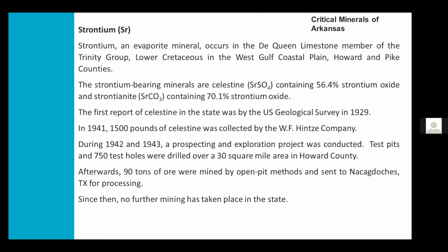In 1942 and 43, there was an exploration project where 750 holes were drilled over a 30 square mile area in Howard County. From that study, 90 tons of ore was mined from an open pit and sent to Texas for processing. Since then, we've had no further mining of the celestite or celestine in the state.